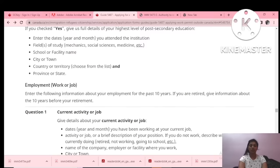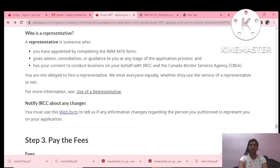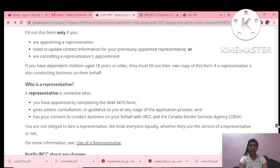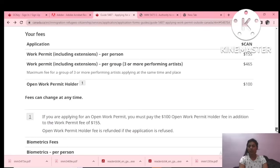Okay, so this whole information here is about your forms and how to fill out these forms, and this third step, pay the fees. You have to pay the fees online. Make sure you include the receipt of the fees with your application. While submitting your application, you have to include the fees receipt with that. An application processing fee, open work permit holder fee, and a biometric fee. So three fees altogether.